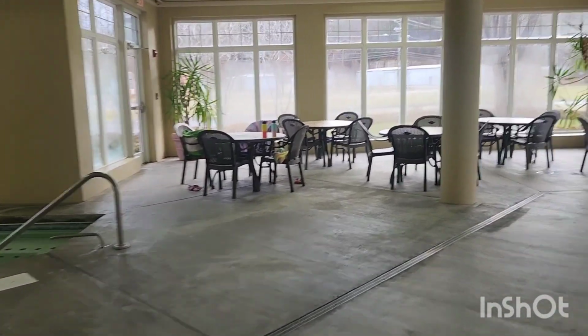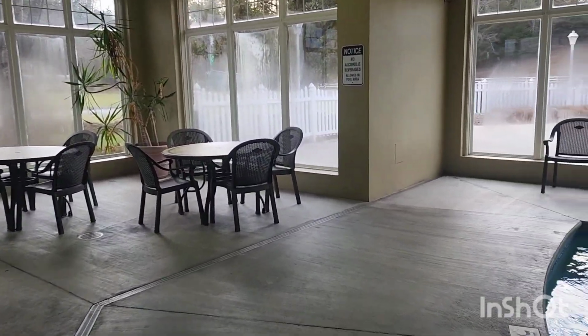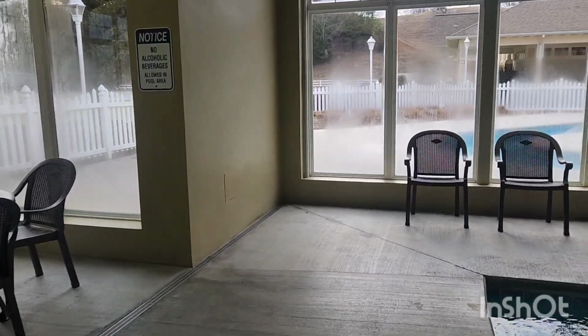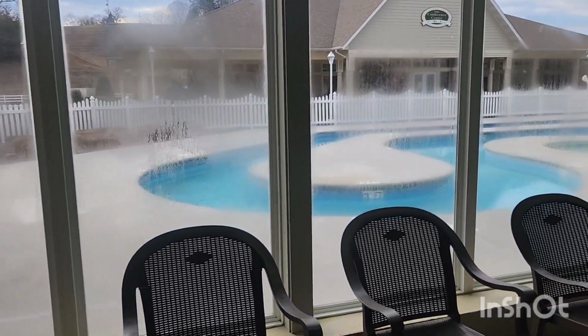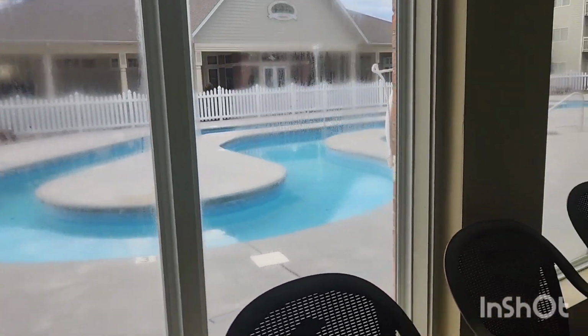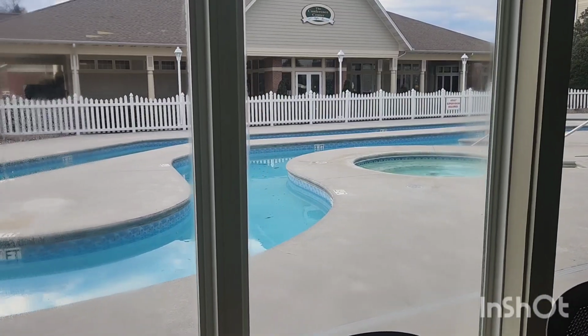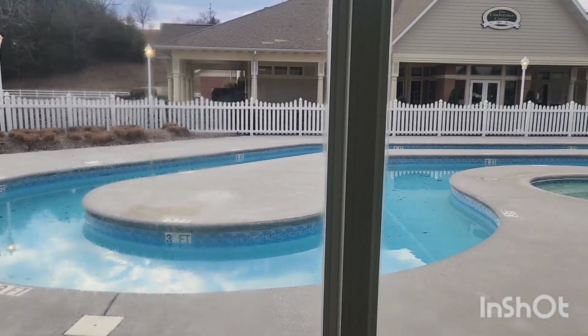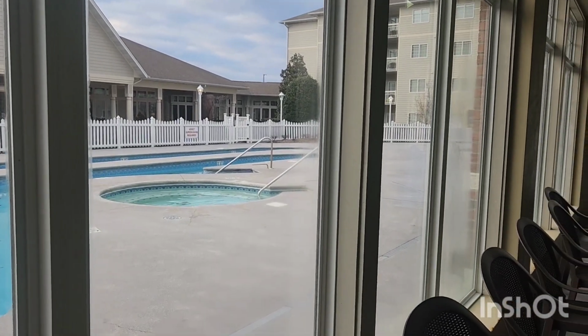They have tables surrounded by windows, and there's also an outdoor area. I'm going to try and get it through the steam in the windows here. Looks like a lazy river kind of setup out there with a hot tub. So yeah, this is definitely a nice plus, and it's right across the street.